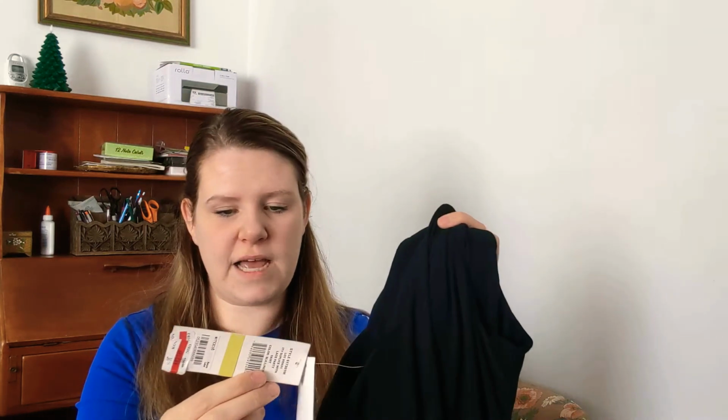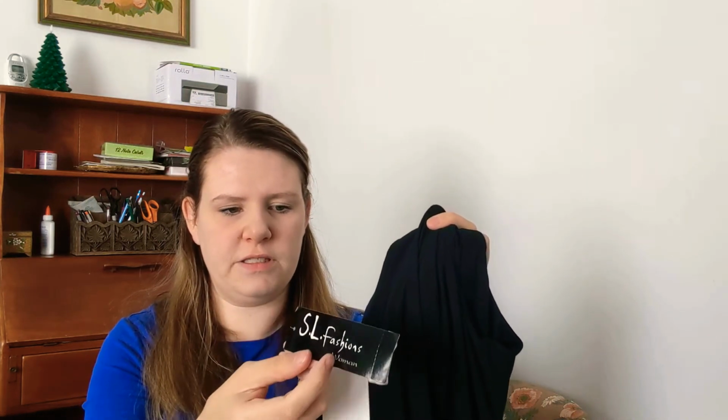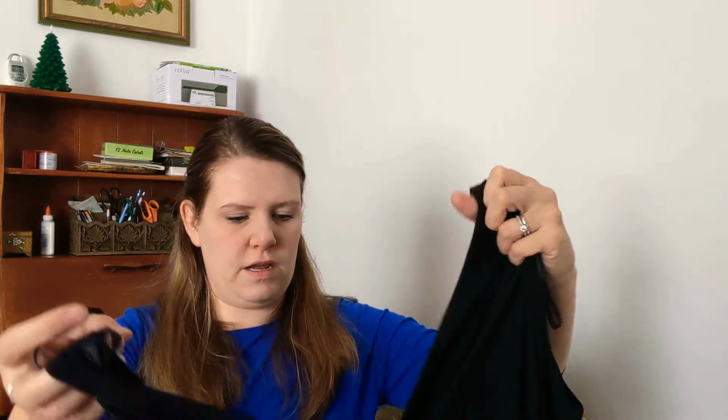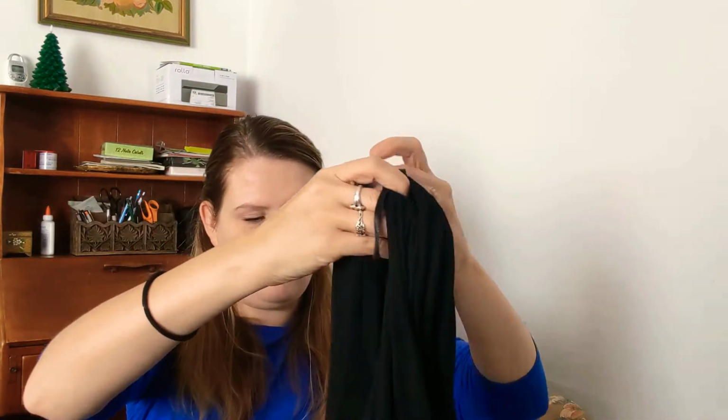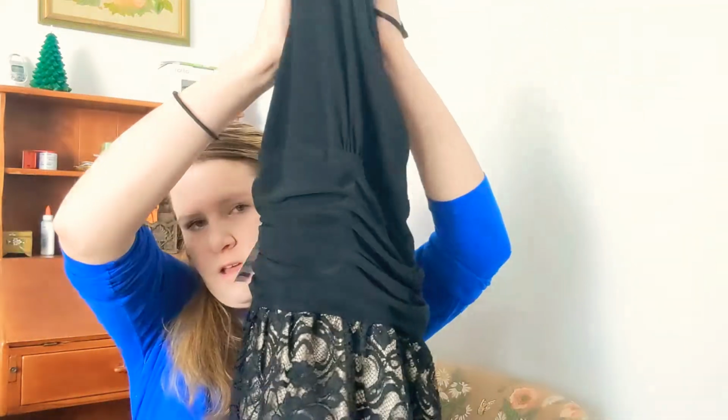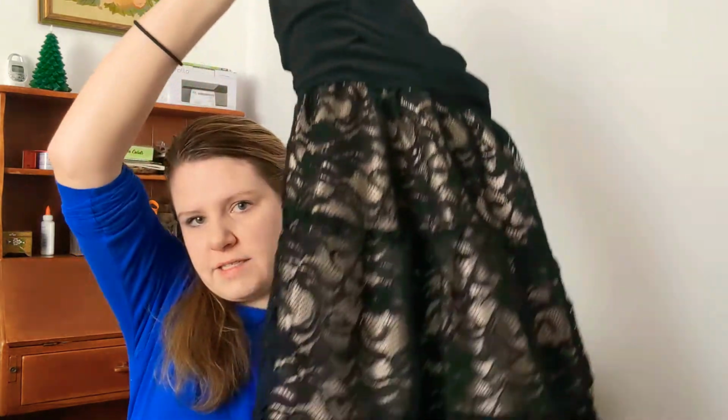Next, we have something kind of lacy going on here. This is another Macy's item, SL Fashions. And it is a very cute ruched front V-neck with a long lace skirt. That would be very nice for a party or a wedding.